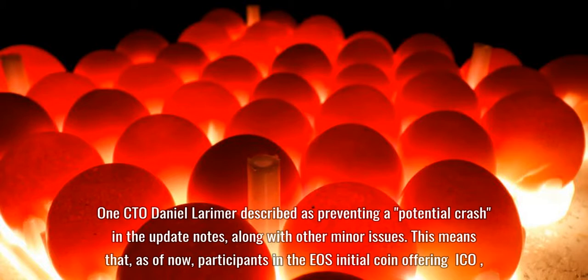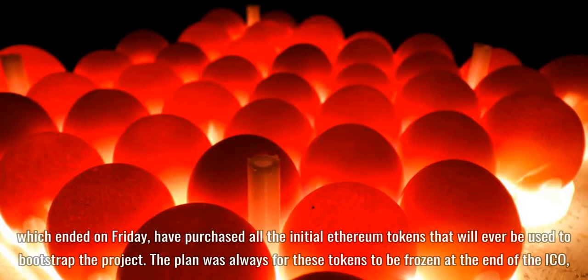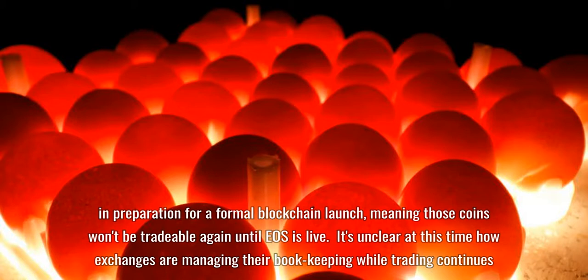This means that, as of now, participants in the EOS initial coin offering (ICO), which ended on Friday, have purchased all the initial Ethereum tokens that will ever be used to bootstrap the project. The plan was always for these tokens to be frozen at the end of the ICO, in preparation for a formal blockchain launch, meaning those coins won't be tradable again until EOS is live. It's unclear at this time how exchanges are managing their bookkeeping while trading continues.